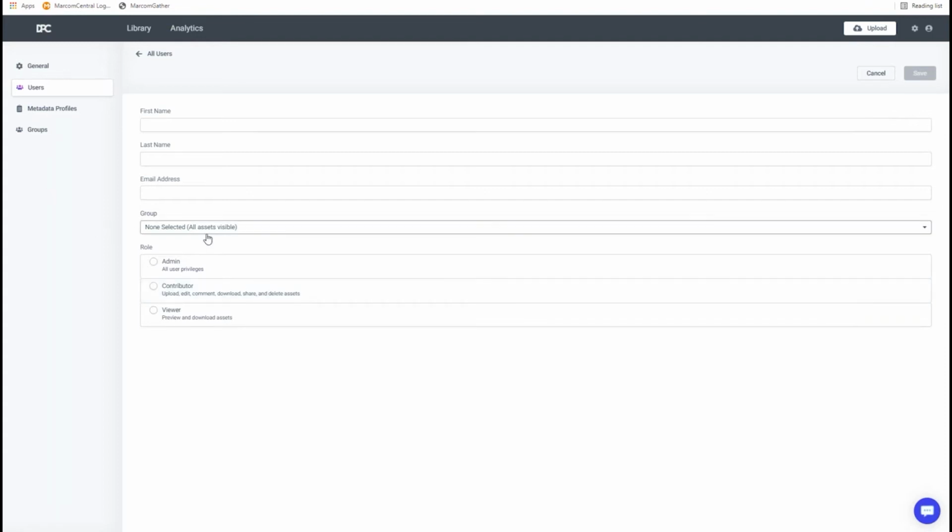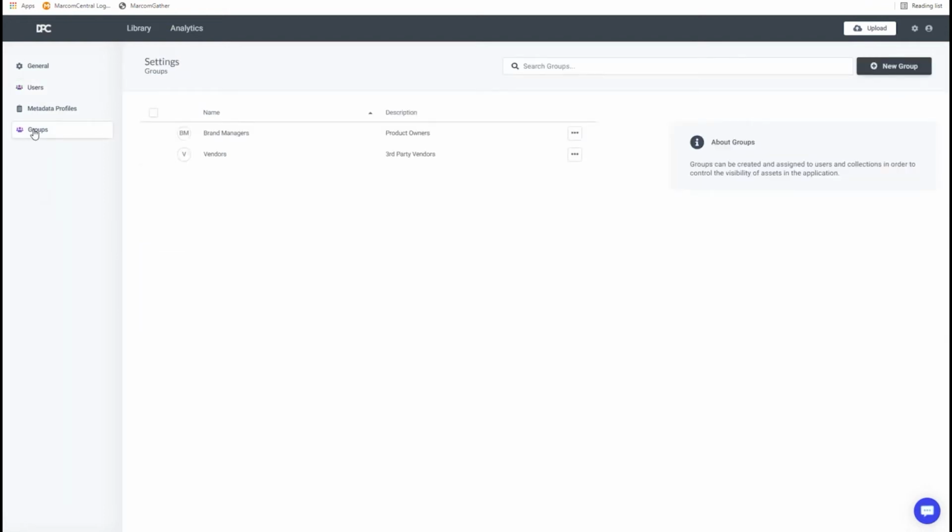One of these other things that you see is that there's actually groups that are available in the system as well. Now, groups, in an easy context, is simply just a way to segment your user audience. And here you can have as many groups as you like. Here's just a couple examples of what I have. One may be my brand managers. So those are the product owners inside my system. So they have a little bit more governance over the entire application. And then I have third-party vendors that maybe have a sliver of those items.